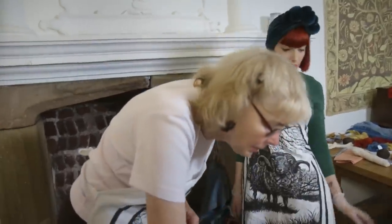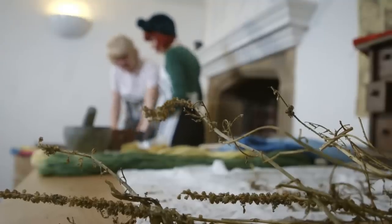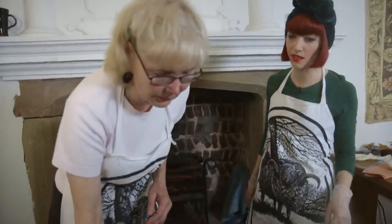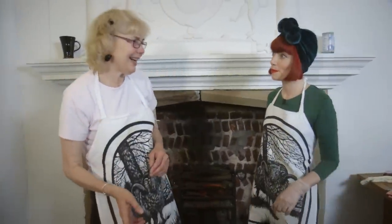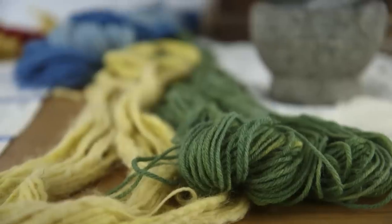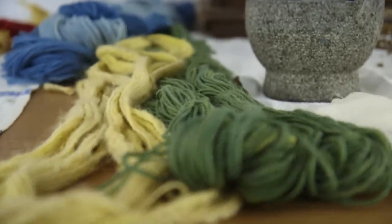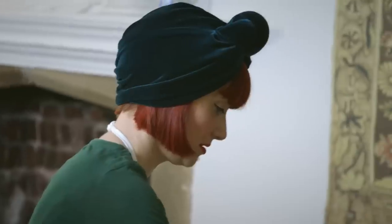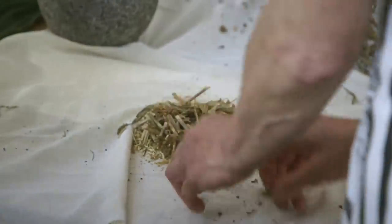Debbie Bamford specialises in traditional dyeing techniques. So how common was green as a colour in the 15th century? Not as common. Green is a much more expensive colour because it's two dyes: the yellow and the blue. The yellow dye is made from a plant called weld, or dyer's rocket, which is dried and broken up.